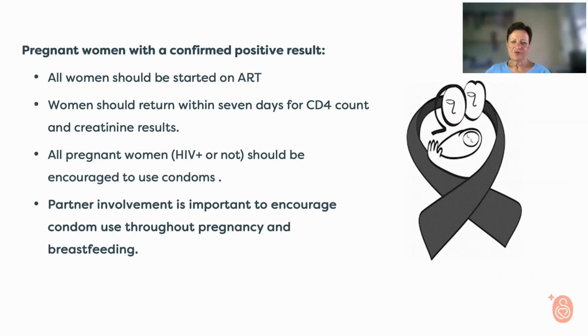Okay, we have talked about the diagnosis of HIV in the previous lesson. Now the woman has been confirmed positive, so she should start immediately on ARV or ART, the same thing, drugs during pregnancy. I'm not going to talk too much about the different drugs that can be used for HIV positive women during pregnancy because they vary a lot.